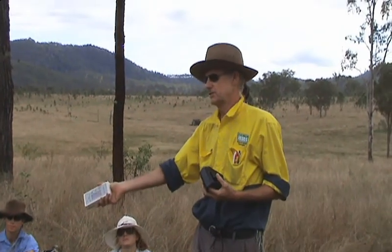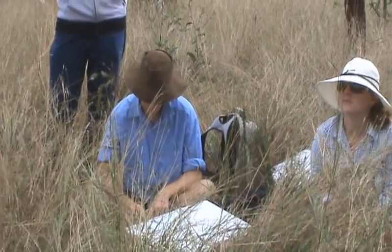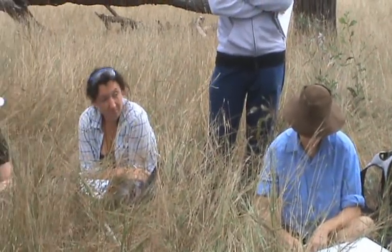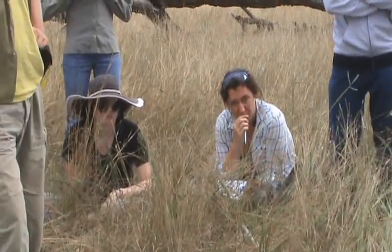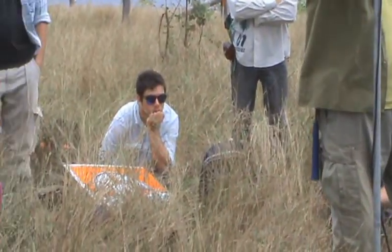This other instrument is not measuring the susceptibility directly. This is a magnetometer. This is measuring the effect that the rocks are having on the Earth's magnetic field, in other words, the distortion introduced into the Earth's magnetic field by the rocks.